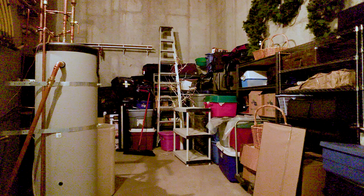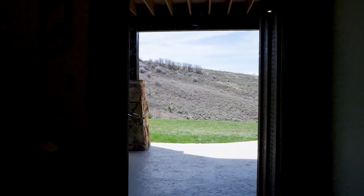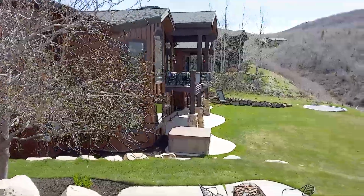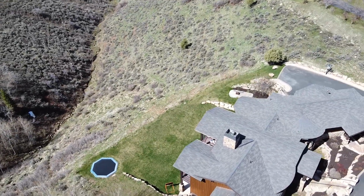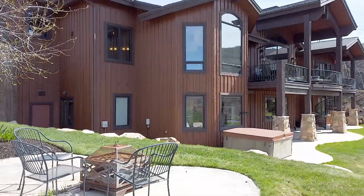Yeah, beautiful, and looks like they've got tons of storage right here too. Absolutely, there's about 400 square feet of unfinished space. So, like I said, this is a very large, nice home. Yeah, looking out of that backyard, you can see they've got a sunk-in trampoline, and the aerial views are beautiful. You can look all the way down that canyon.